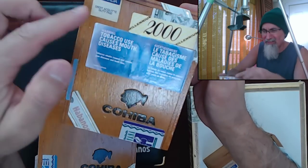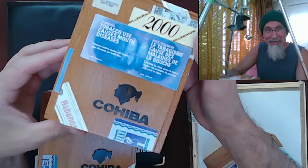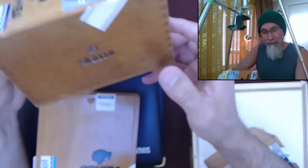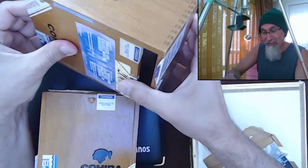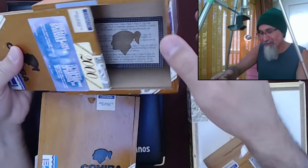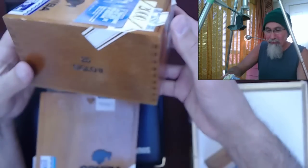These are Cohibas, and all these stickers had to be on the box. When you got the cigars from Cuba, all these stickers are not there, right? But it's all the disclaimer and health warnings and stuff. So the Cohiba boxes are some of the best boxes there were, right? So I got myself a whole bunch of Cohiba boxes. Okay, and there's the Cohiba thing that they come with. So we would sell a lot of these.